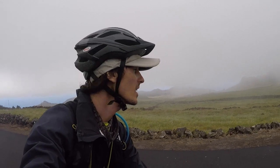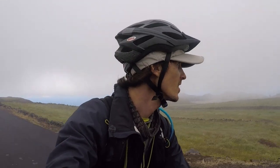This is the weirdest island. This morning we woke up next to a lava field in a cave, dry as a desert, and now we're in the mist, surrounded by green pastures, volcanoes, and the sound of cicadas.